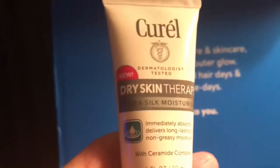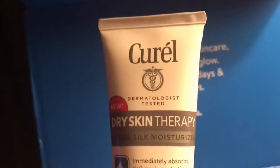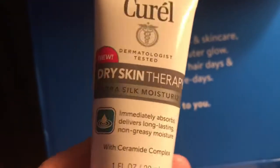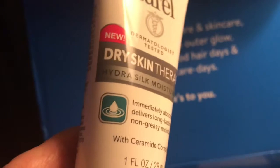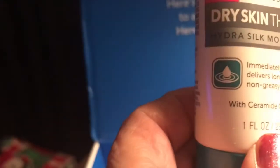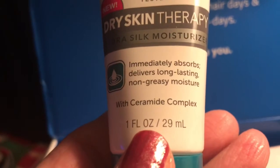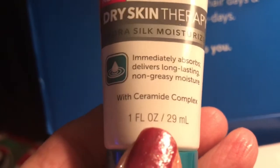We'll see what's next. This, I don't remember getting with the other one. This is Curel. Dermatology tested dry skin therapy. This is Hydra Silk Moisturizer. Immediately absorbs, delivers long lasting non-greasy moisture. So, to try this out. I'll probably like this. I use a lot of lotion. So, we'll see.